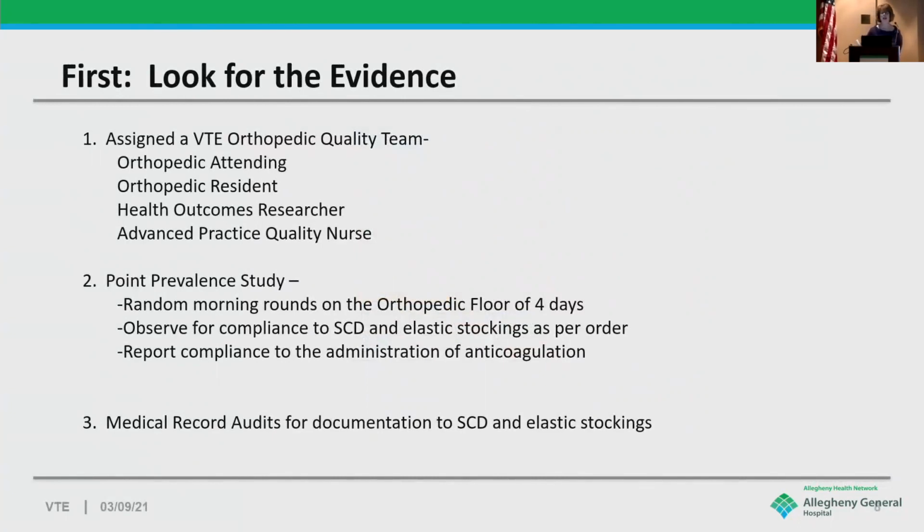I was involved too. We decided at first that, with any research that you do or any study that you want to have done, you have to look at the point prevalence. You have to look at a period of time. And so our resident did morning rounds 4 times over a 2-week period, and it was a random observation. He looked for compliance to the SCDs and elastic stockings, as was the order physician. And also we looked at our compliance to anticoagulation.